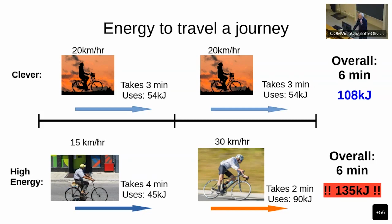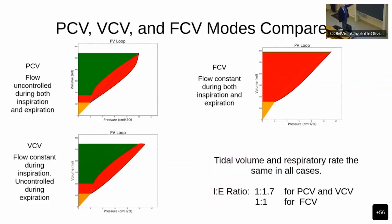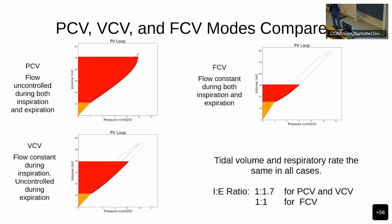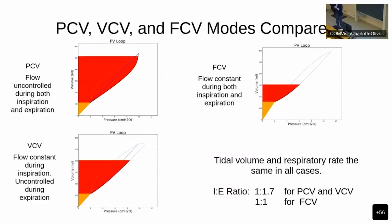Okay, the same thing is true of ventilation. Let's have a look at ventilation loops for the different modes. At the top left, pressure-controlled ventilation. The flow is varying all the time. Great big flow pulses. Look at the loop, it's quite wide. The red part is quite wide. Down on the bottom left here, volume control ventilation. The loop is a bit smaller.